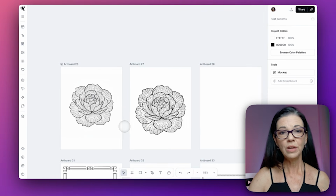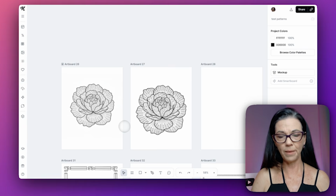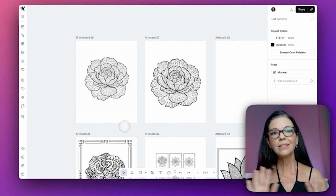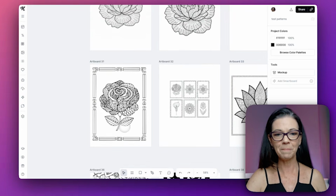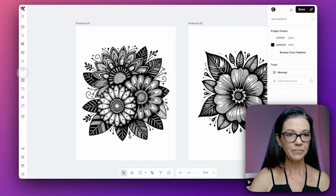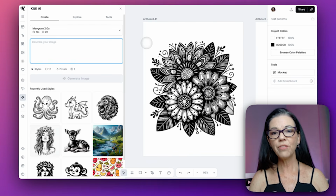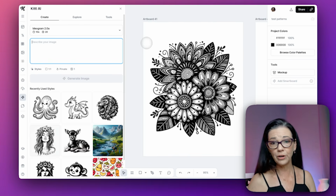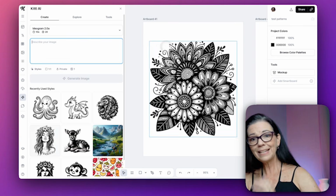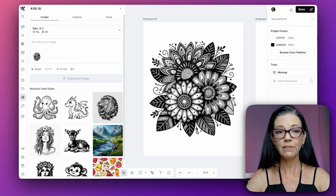So what I decided to do was stay here in Kittl and see what Kittl could provide me with their AI options also. So again, I'm just kind of still trying to see which ones work best. And in Kittl, I went to their AI. I asked it to create a floral image with patterns, geometric patterns, and it did, but look at how much black is there.